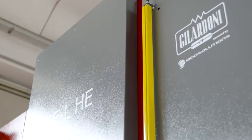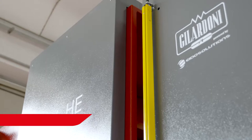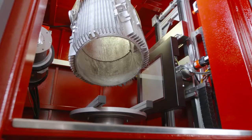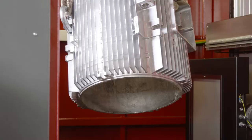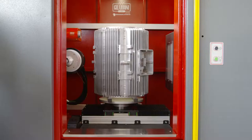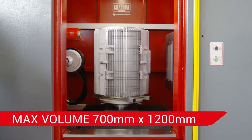XELHE combines the features of several systems, allowing inspections of a wide range of objects from macro to micro components. An inverted L-shaped sliding door allows heavy objects to be top-loaded. With its power and large load capacity, XELHE can inspect complex, large, very thick and heterogeneous objects.